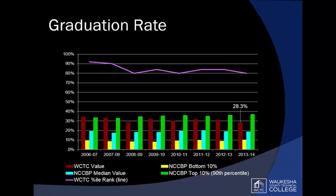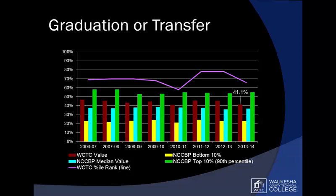So the first one I want you to think about is graduation and transfer. This combines two things that I've already shown you both of. Graduation and transfer together: is that something WCTC does well, needs to do better, or is kind of in the middle? And you will use all of your cards at some point, so don't be afraid to use yellows and greens. Okay, so the best answer would be blue, or average.